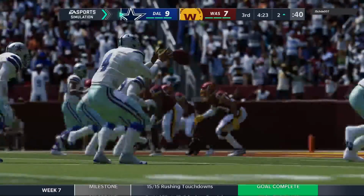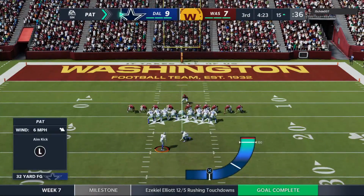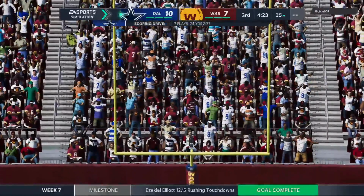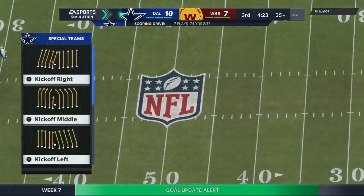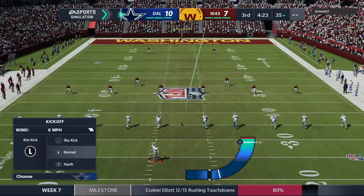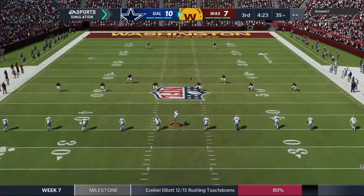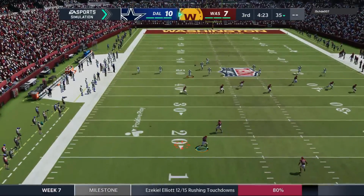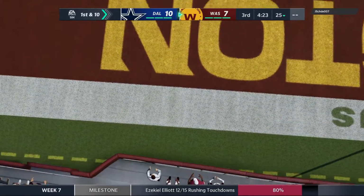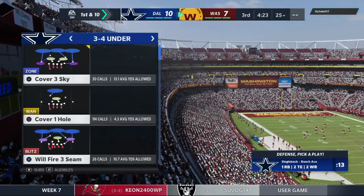Ezekiel Elliott, his 14th touchdown now on the year. And the Cowboys have retaken the lead. And it's through, and that makes the lead 10-7. Makes the score Cowboys 10, Washington 7. Greg Zuerlein to kick off. Now after the touchdown, it's Zuerlein. He'll kick it away. And that'll be a little too hot to handle as it will skip through the end zone for a touchback here.